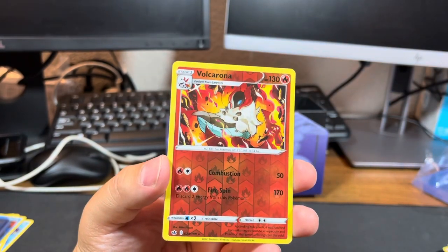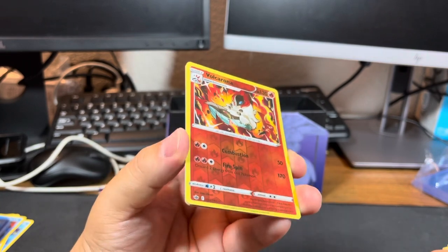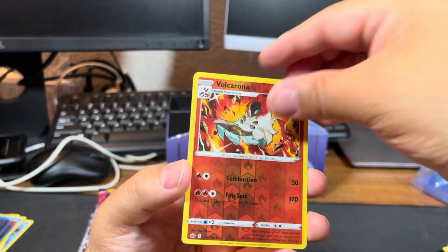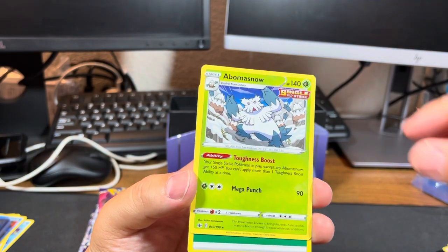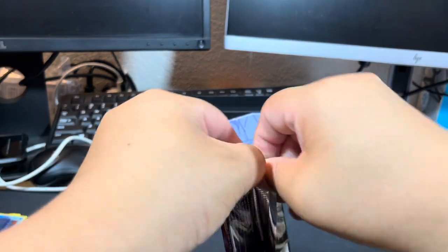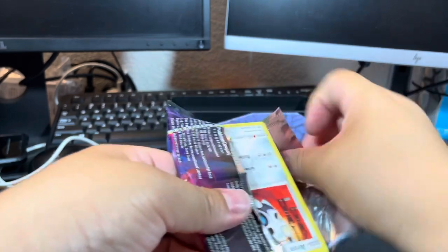We got a Volcarona as a rare reverse holo. What was the reverse at? Let me see. You can tell it's reverse because you can see the fire disappearing and appearing. So reverse holo, and we get a hit. No hits. We got a Bomba Snow Single Strike. Bummer, green energy. Bummer, bummer, bummer. Two pack arts out of that ETB, and we did not get a hit. So that is a total bummer.